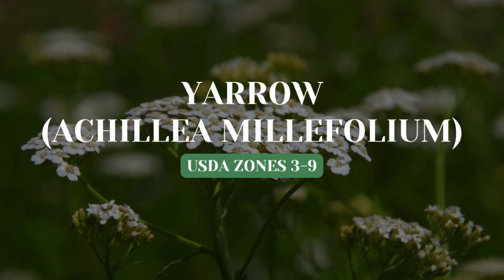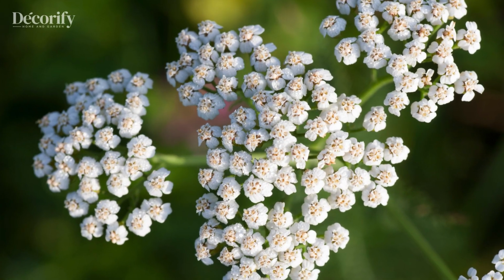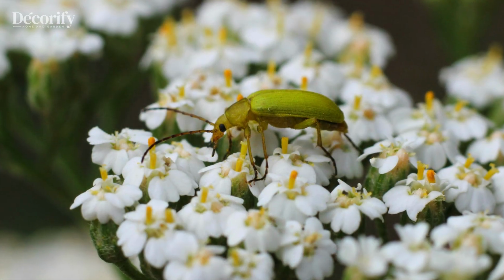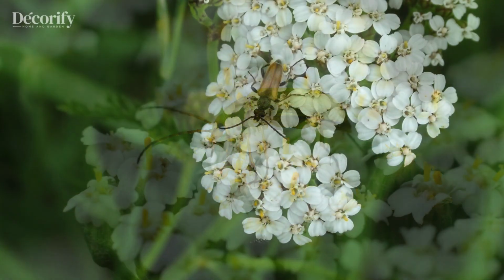Yarrow is the definition of plant it and forget it. With feathery foliage and flat-topped blooms in cheerful colors, it looks far fussier than it is. Great for shallow containers and full sun, Yarrow resents overwatering.